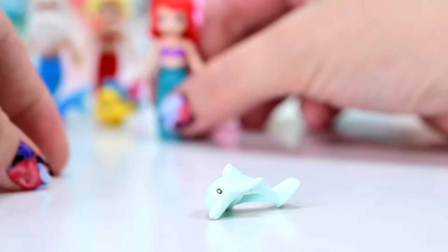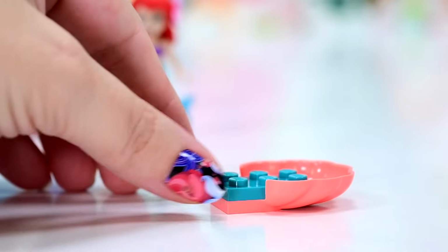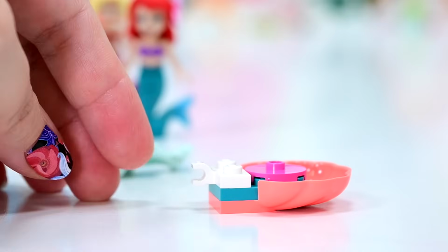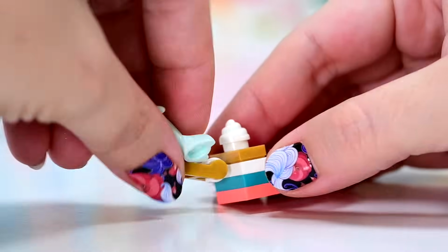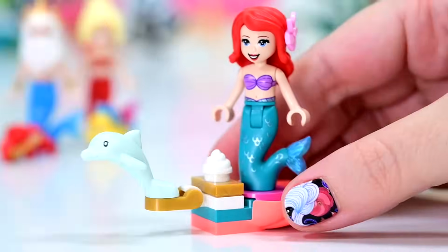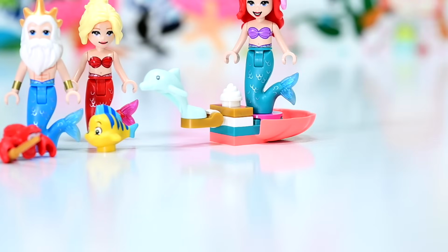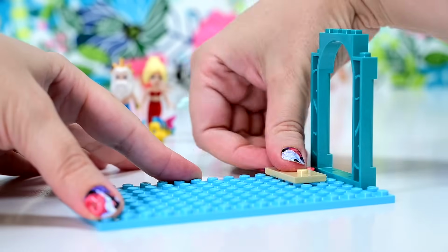Now, first up, we get a little subsidiary build. This is for Ariel. So she has got a tiny baby dolphin to carry her along, because that seems fair, right? She's a full-grown mermaid, and this baby dolphin is going to be dragging her along in this shell. So, yeah. No, it looks like a little vehicle kind of thing, with one tiny dolphin to take her wherever she needs to go.